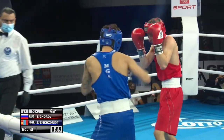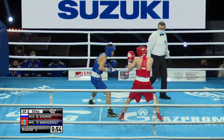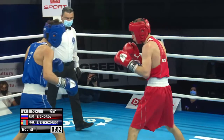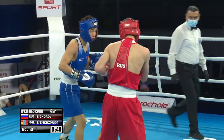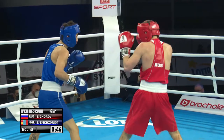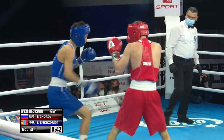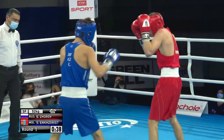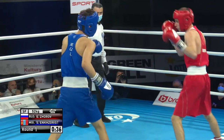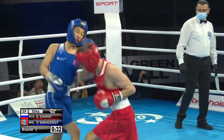One, two there from ZHOROV. The right hand got through, I think. Combination from ENKHZORIGT, looking down to the body. Right hand again there from ZHOROV. He's just coming off slightly the better at this close range. He's not really looking for combinations, not as much as ENKHZORIGT is. He's looking for the 1-2, single shot sometimes.